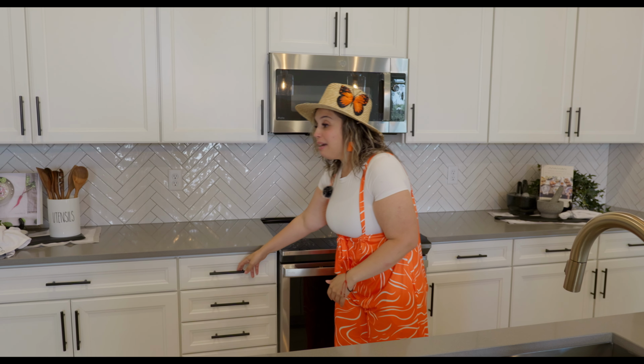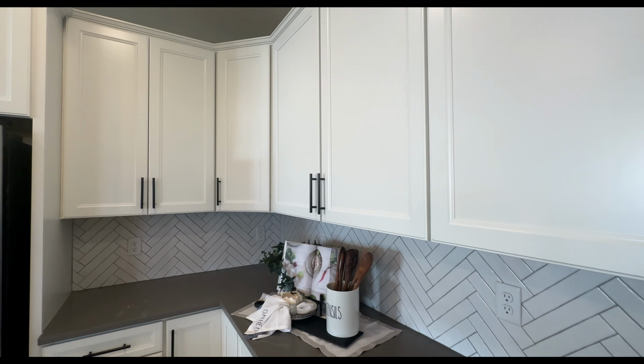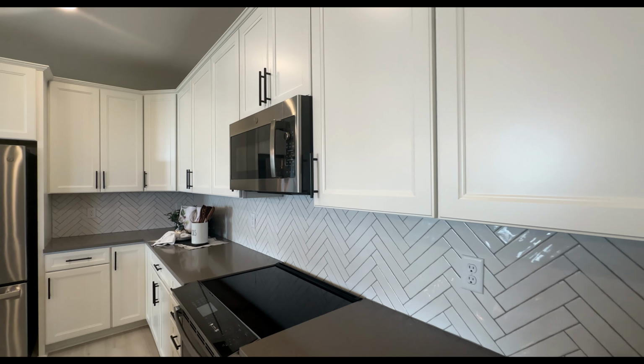There we go. But we have drawers galore. You guys know that I absolutely love drawers. There's so much counter space. So you're going to have the microwave over the electric stove.